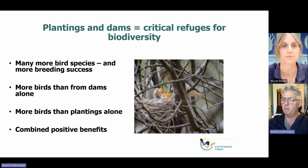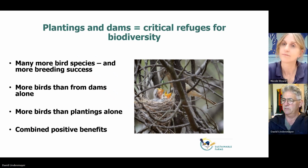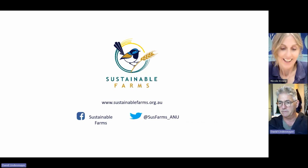And so the combined benefits of doing these kinds of plantings to not only fix a dam, but to create this quite active regrowth vegetation is really quite stunning. So there's just some of the things that have come from the Sustainable Farms project, and I'm happy to take further questions if people want to follow up.